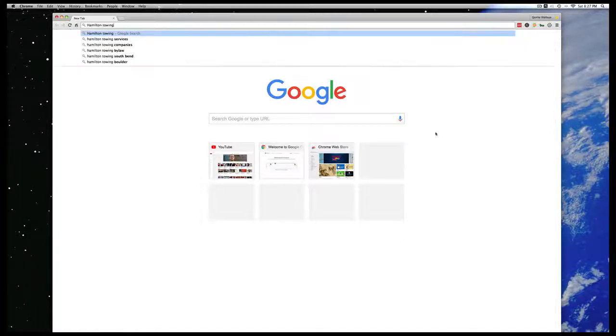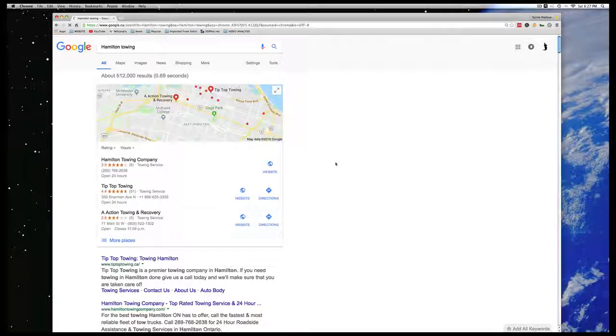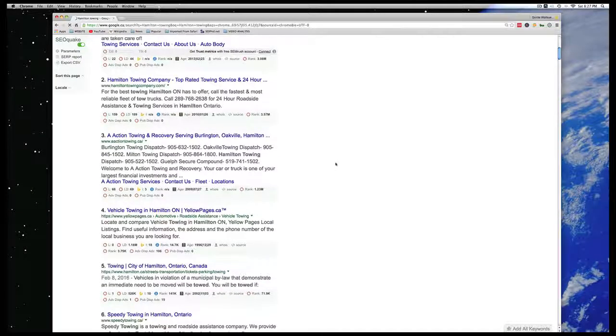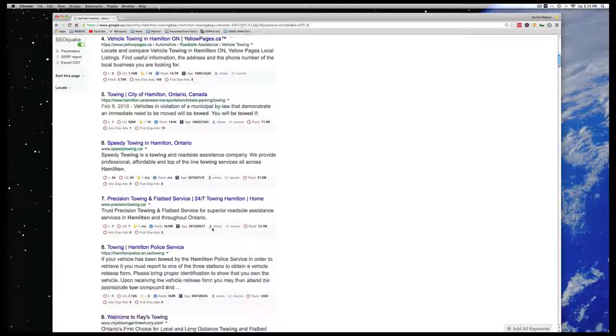So I already got a search loaded up here, Hamilton Towing. I'm going to look down through here and see who's ranking for what. I'm looking for a specific thing here. I already see one, Speedy Towing in Hamilton. There's one that's a problem. And who else do we got here? Oh, we got Precision Towing and Flatbed Service. At least they've got Hamilton in there. Okay, I'm going to pick on Speedy Towing in Hamilton, and I'm going to pick on Ray's Towing.